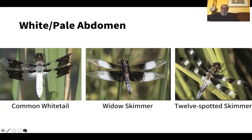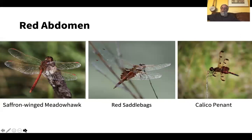So the next slide. So now here's a grouping with red abdomens. And here are three that you might see. On the left, the saffron-winged meadowhawk. In the middle, a red saddlebags. And on the right, a calico pennant. So all have red to reddish.